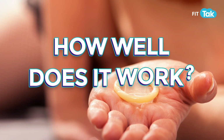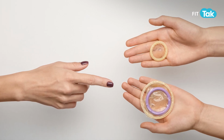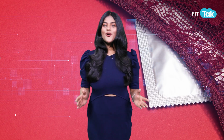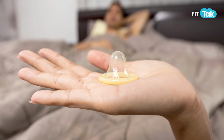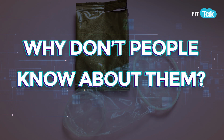Now let's understand how well does it work. When used perfectly, female condoms are about 95% effective. In real world use, it drops to around 79%, which is similar to male condoms, if used incorrectly. Now, what is the moral of the story? Learn how to use it properly and it can be a super reliable method of protection against both pregnancy and STIs.